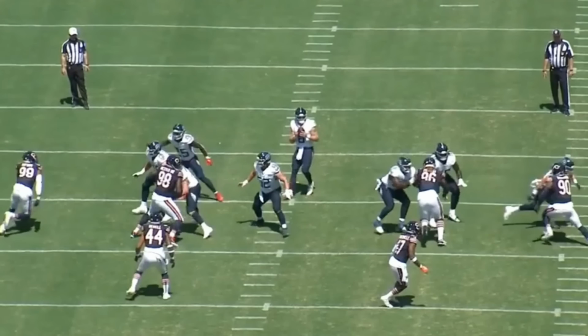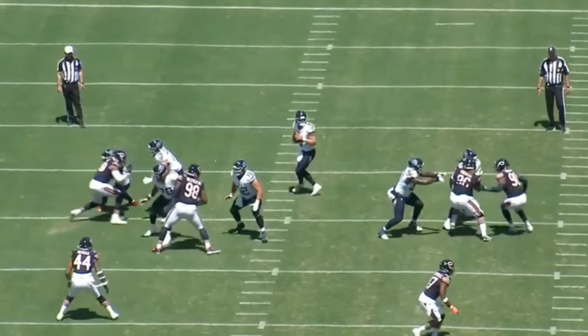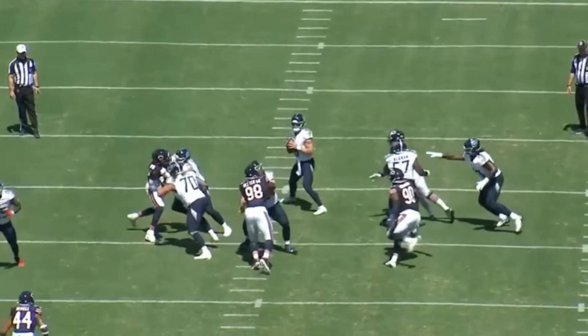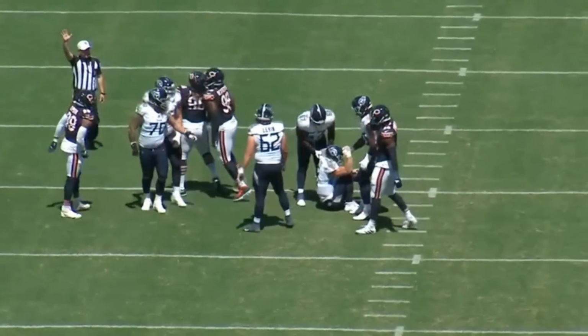But it really starts with that left hand. He's going to get the left hand right there. He's going to swat the hand down of the guard. And from there, the tackle's just not going to be able to make that ground up. And from there, Pickens is going to get to the quarterback, and he's going to bring the quarterback down for his first career NFL sack. It's a really, really nice rep right there.